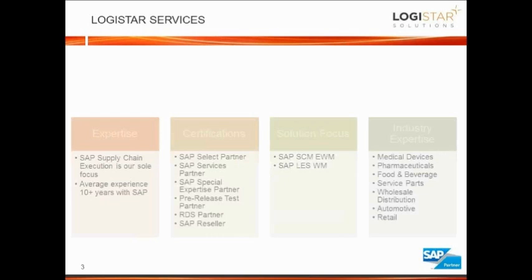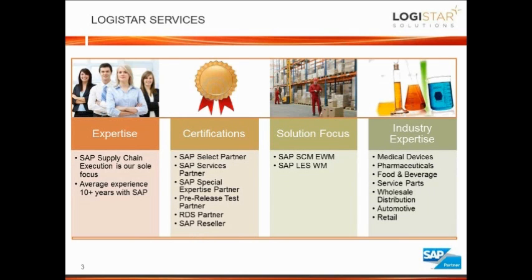So LOGISTAR Services is really a solutions-focused SAP systems integrator that specializes in warehouse management and extended warehouse management. We're certainly what you might call a boutique consulting firm, maintaining the deepest expertise and experience in North America and Latin America in SAP Extended Warehouse Management and Warehouse Management. This is really validated by both our customers as well as SAP.